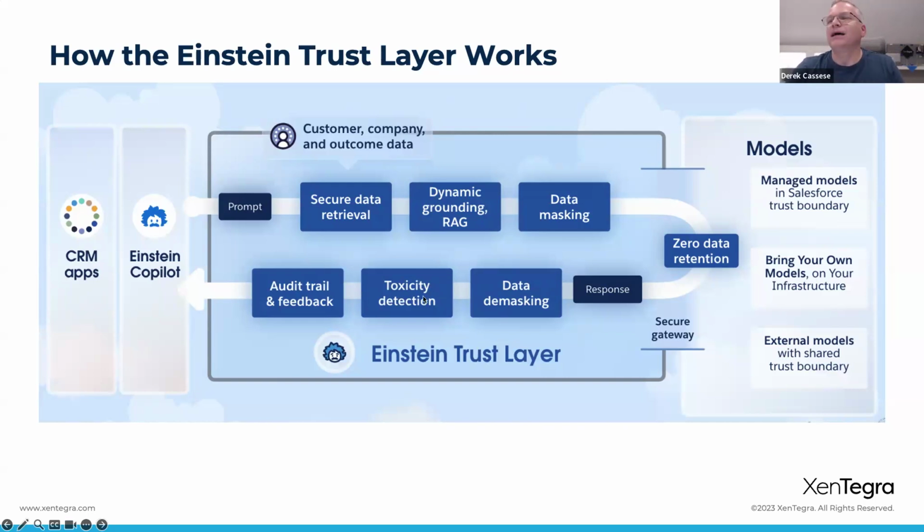I can't say that word. Toxicity detection, right? So is it coming back with something like offensive, things like that? Audit trail and feedback. This is really cool. Audit trail and feedback. This is what I feel like can really help these models become very, very fine-tuned.